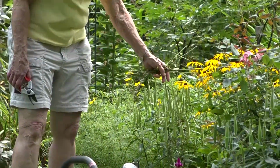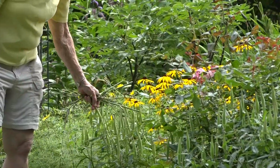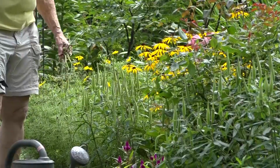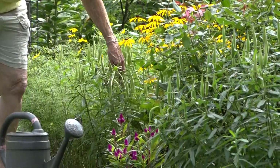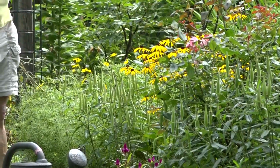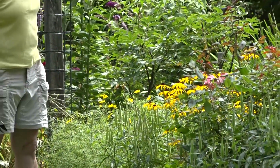My butterfly weed is finished. It was nice and orange and pretty, but it's now formed seed pods. And I will be able to collect the seeds and share them, or plant them somewhere else, or let the birds have them as time goes by.